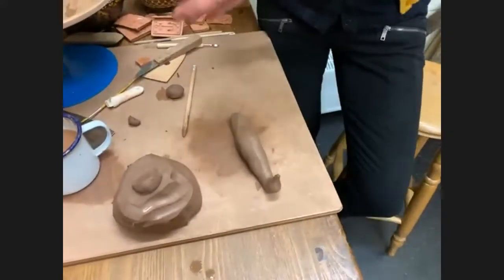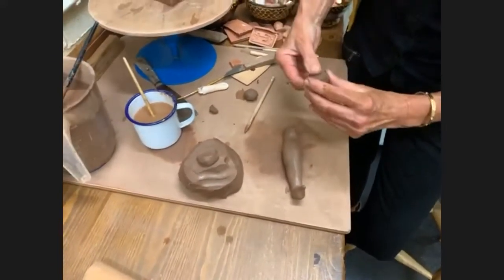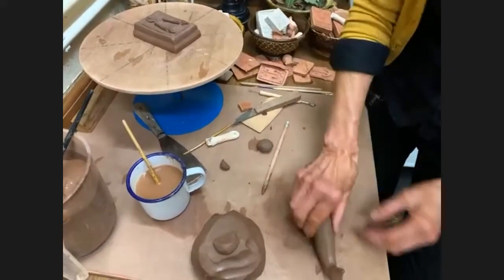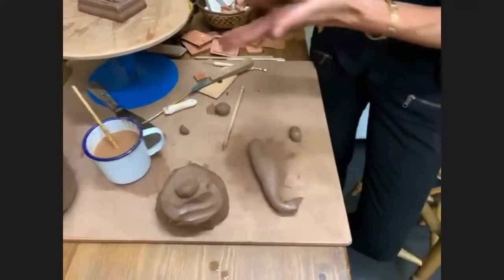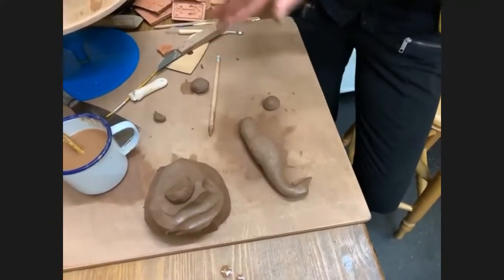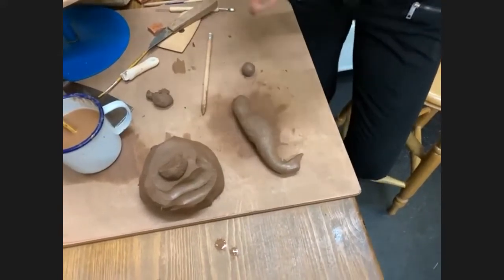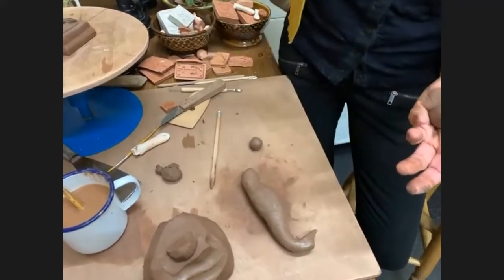Now this, Jeff didn't show me this way. I've evolved to make them this way. Everything's by eye. I tend to make the bases first, and then it's kind of obvious how much clay to use to get something that's going to be in balance. So roll two balls of clay that are more or less the same size. They're a little bit small, but it doesn't matter. There's one I made earlier that we're going to put the legs on.